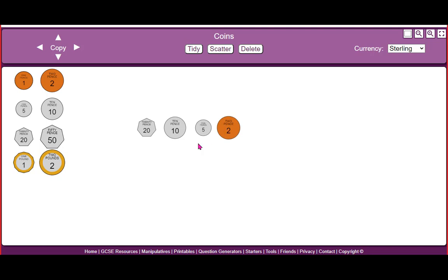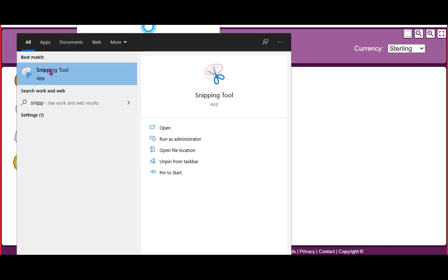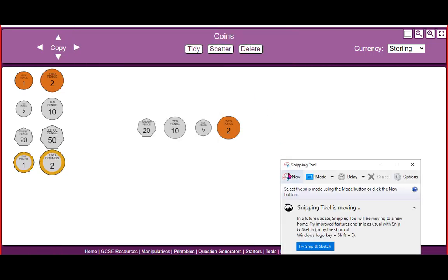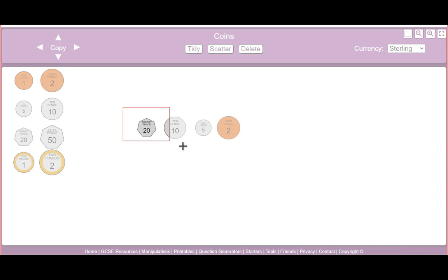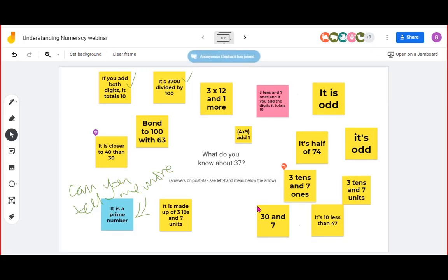mobile, desktop, laptop, and because I'm using my laptop just now, all I'm using is the snipping tool. I've got the snipping tool built into Windows, and what I can do is take a wee snip of that by drawing a box, and I don't even need to save it. Now I could save it, but I don't even need to. I can copy that and I can paste it in, and I can do that with any image at all.